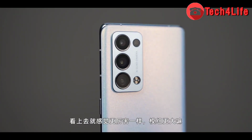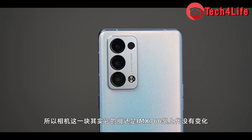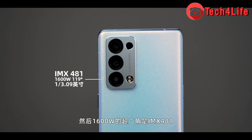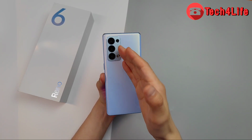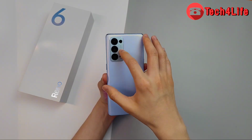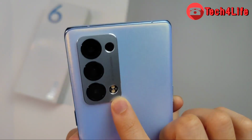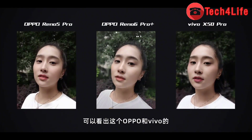The Reno 6 Pro Plus features an improved camera setup which includes a 50-megapixel Sony IMX766 main camera. The setup also includes a 16-megapixel ultra-wide-angle lens, a 13-megapixel telephoto, and a 2-megapixel macro lens with LED flash onboard. On the front, the device has a 32-megapixel selfie shooter.